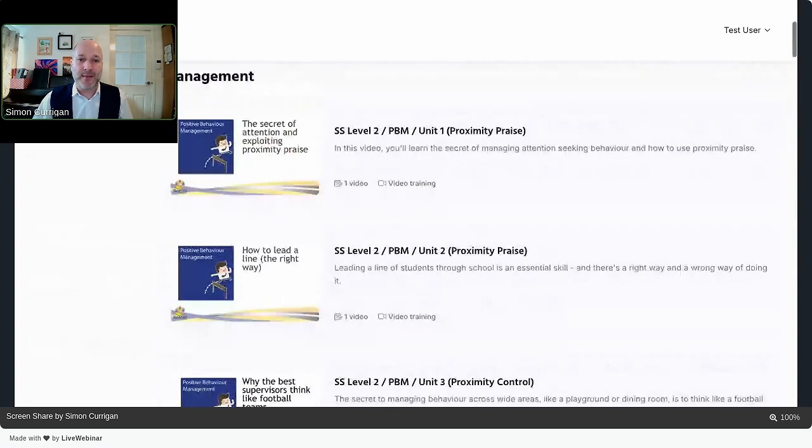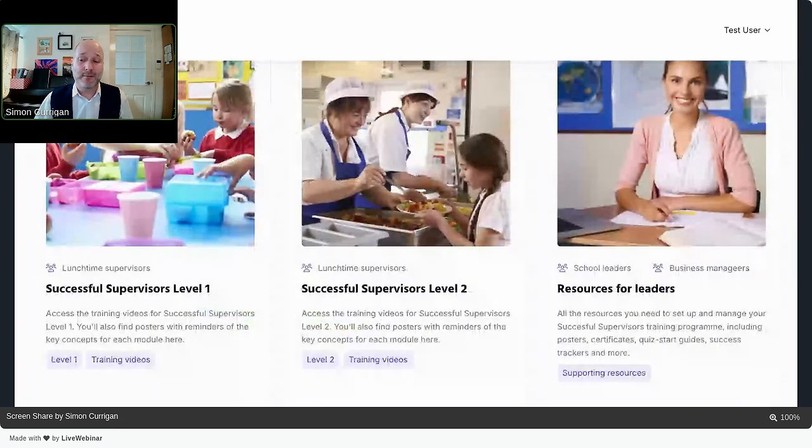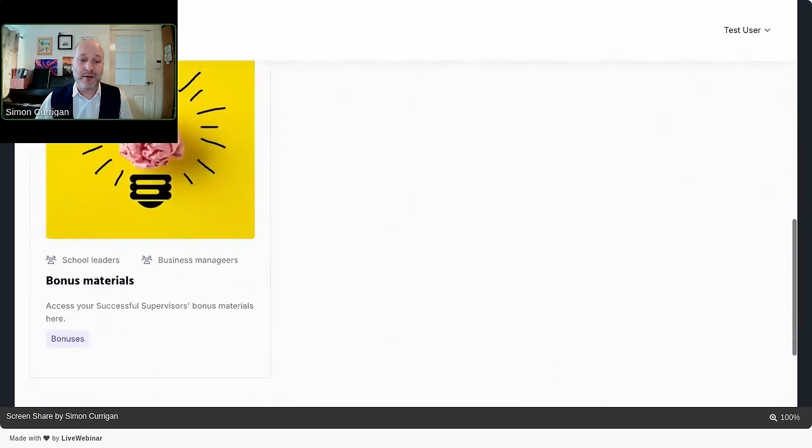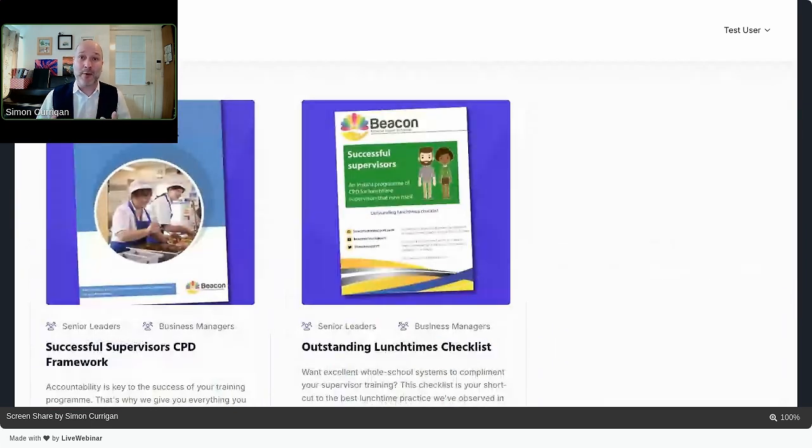So those are the materials. They're very simple to access. What I'm going to do now is show you some of the bonus materials. I'm going to focus on the CPD framework because, again, we've got training, but you need both of those things. You need to improve your staff's capacity to manage and understand behavior, but also we need that accountability piece to make sure they're implementing.